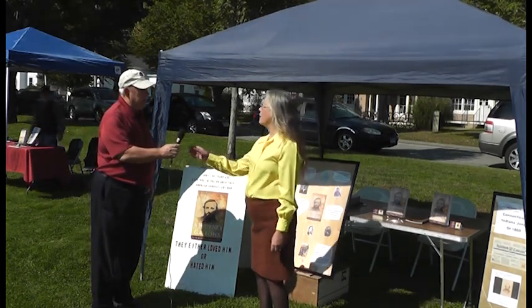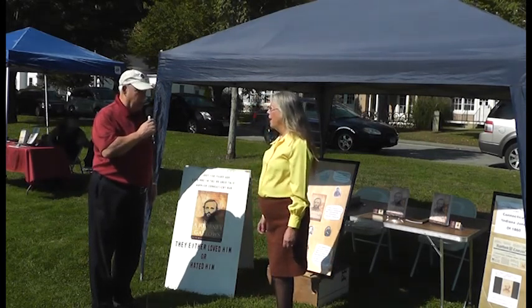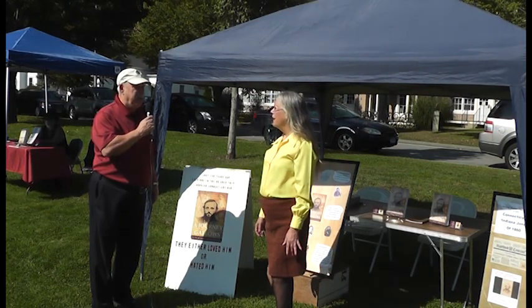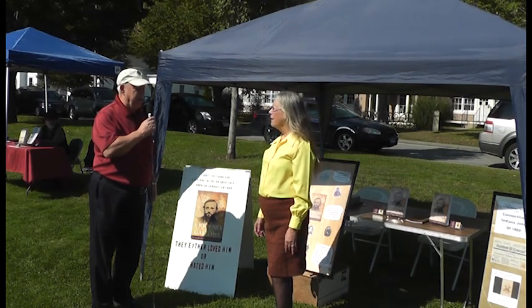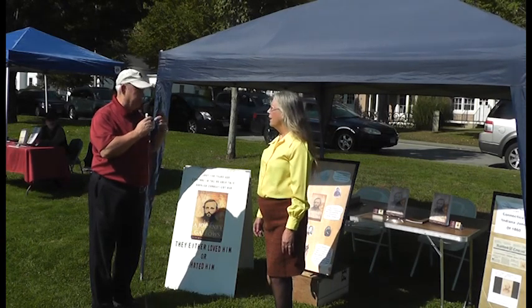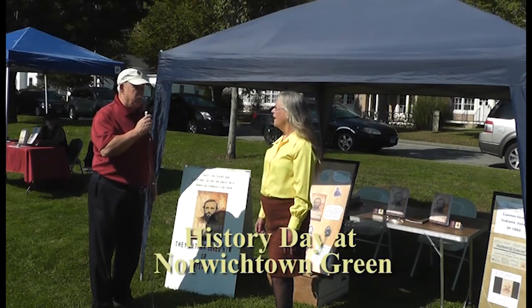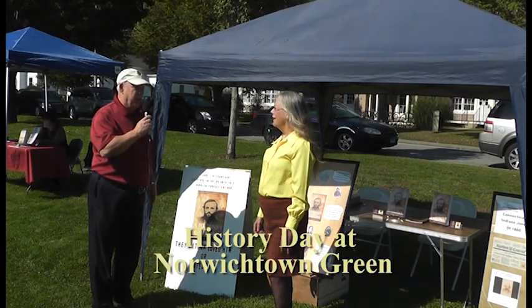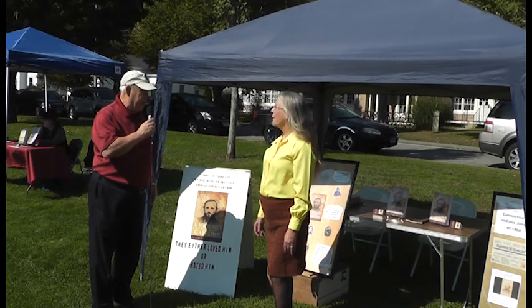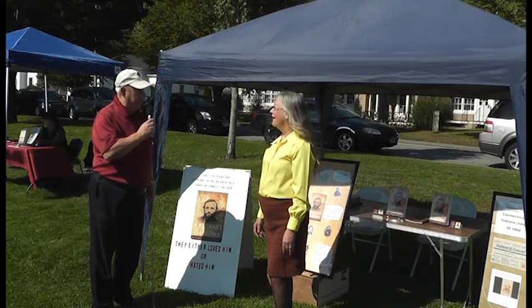What year was he born about? He was born, I don't remember exactly, but he died in March of 1860, which was 1 year before the Civil War started. So the raid on Harper's Ferry was one of the last things that happened that forced the Civil War, and it changed this country forever. Okay. And he was hung 1 day after his 29th birthday.